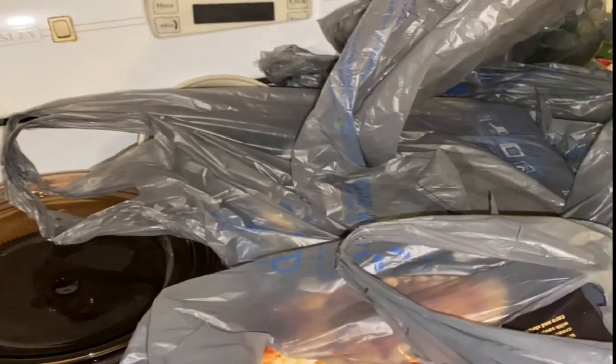So we just picked up our order from Walmart, and basically we have one item in almost every bag.